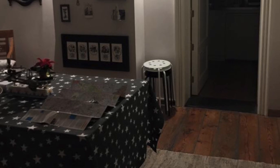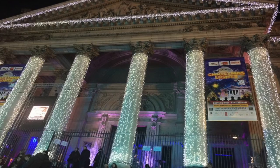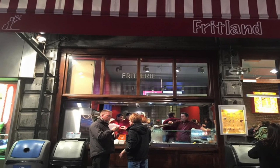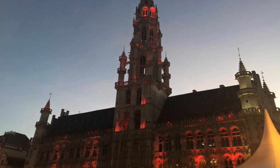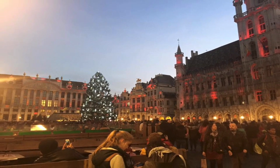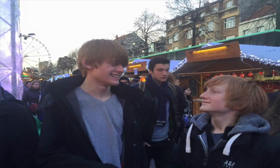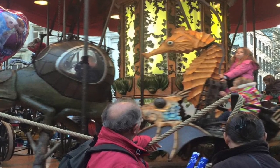And leaving Brussels. So we had gone to Brussels before that and had a really cool 3-story flat. This is the Grand Place in Brussels. And also, of course, French fries are very popular there. At the Grand Place in Brussels, there were these amazing lights that we got to see, and lots of amazing architecture in Brussels.